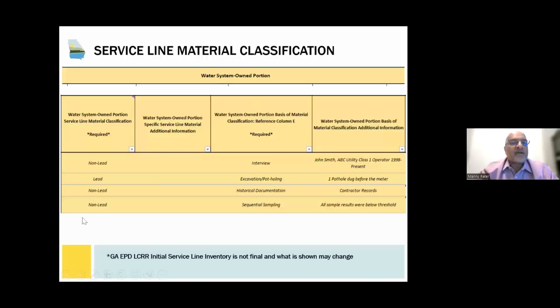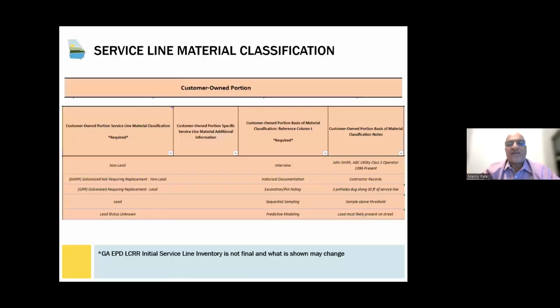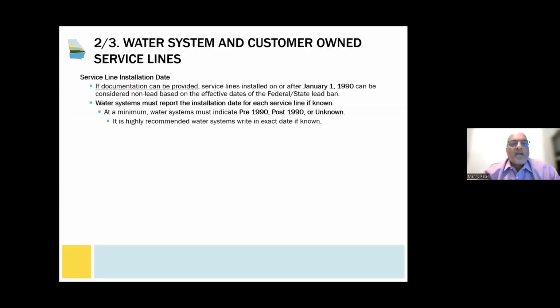So this is what it's going to look like. Again, the water system is going to put their criteria for what that is, and the basis of that. It was interview, hot holding, evacuation. That's going to be dropped down. And then if you did interview, it was John Smith, class 1 operator from whatever date, contractor records or sampling, and all sample records were below the threshold. Then the same information is repeated on the customer-owned side. You're going to do the same thing on your side, and then repeat the same information on the customer side.